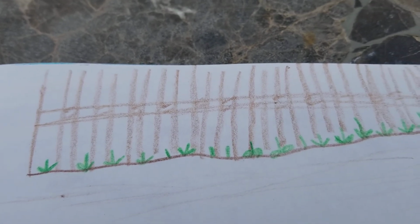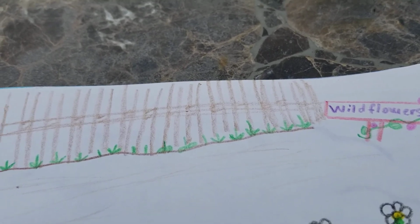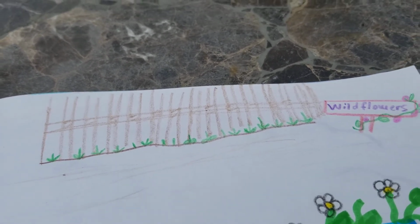So that means that we're going to have some new beautiful flowers here very soon. So I was really excited to see that, so I went ahead and drew that in my book.